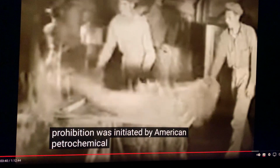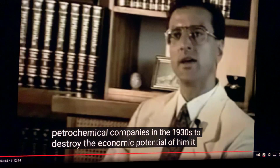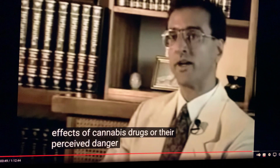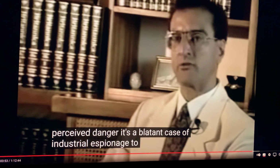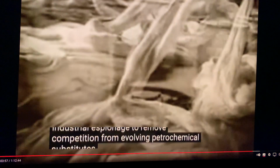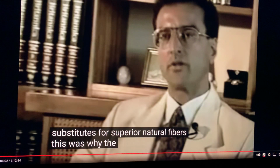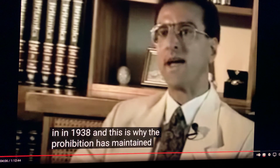The hemp prohibition was initiated by American petrochemical companies in the 1930s to destroy the economic potential of hemp. It has nothing to do with the chemical effects of cannabis drugs or their perceived danger. It's a blatant case of industrial espionage to remove competition from evolving petrochemical substitutes for superior natural fibres. This was why the prohibition was brought in 1938, and this is why the prohibition is maintained.